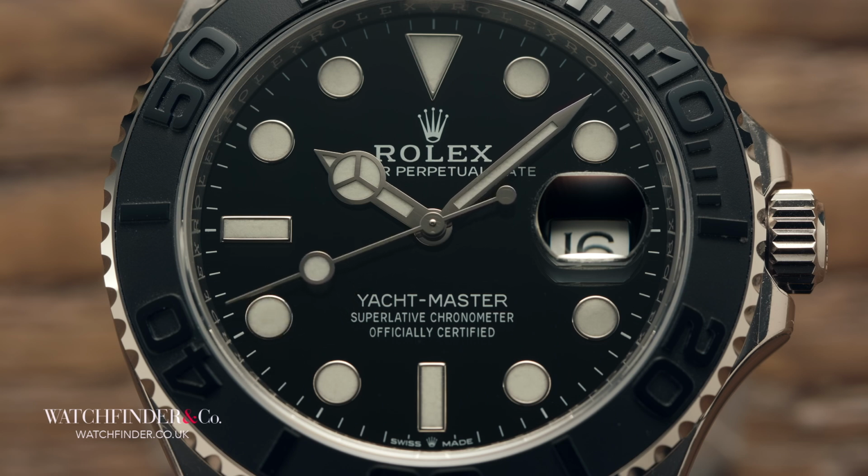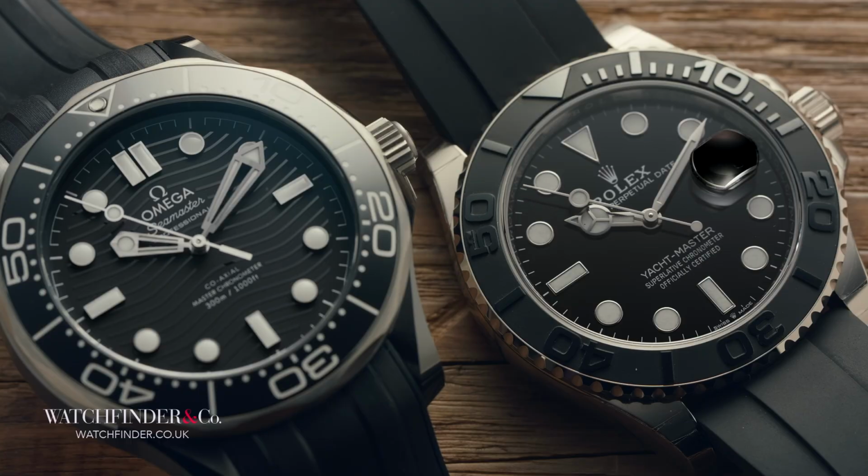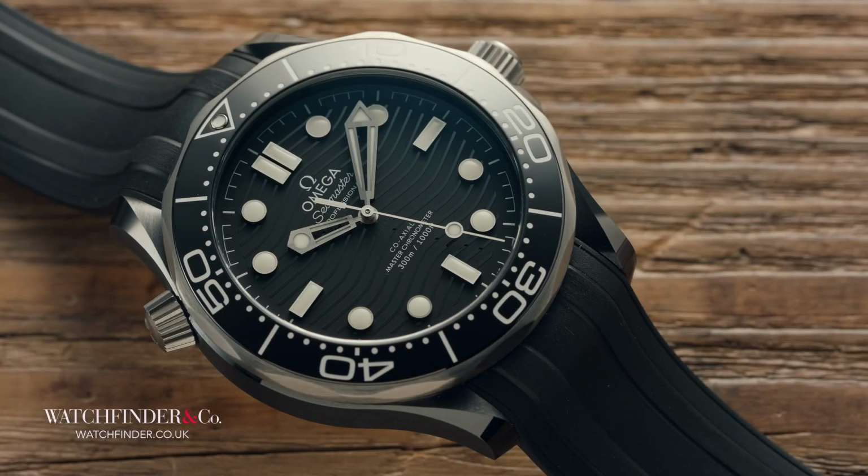Thing is, Rolex isn't the only brand doing that. Thanks to Omega and its Seamaster in black ceramic, it needs to be sure to look backwards as much as it does forwards. This new Omega doesn't get a fancy name or a big fanfare. Much like Rolex in 1992 with its first Yacht-Master, this new Seamaster has gone quietly under the radar.